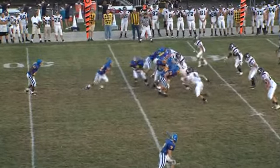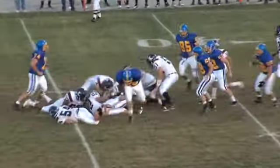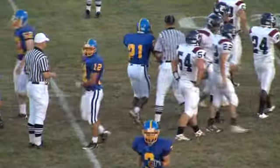So 2nd and 7, they keep it in the I. Hand it off to Ginda Smith up the middle. He gets hit in the backfield, falls forward, but it looks like he's going to lose about a half yard on the play, so it'll bring up 3rd and 7.